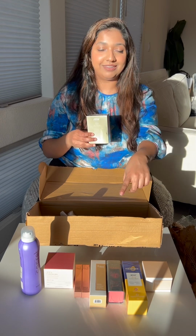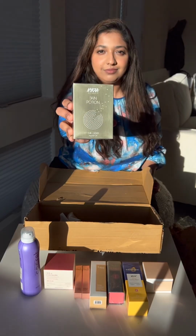Facial oil, yep. Okay, as I said, Nykaa Khurrana uses facial oils that she's recommended. So one of them was the Indulgio Rose Gold Oil, and the second one is this one, which is the Nykaa Naturals Skin Potion 24K Gold Facial Oil. So I'm excited to try this one out as well.